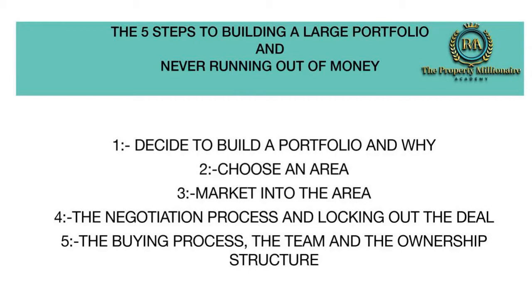Not all areas work for different things, especially this, and I'm going to explain more details later. Then we look at marketing into the area. So we market into the area, we used to do leaflets and newspaper adverts. That's changed, and I'll talk about that in a little while. Then we look at the negotiation process and actually locking out the deal, which is the paper process to make sure people can't sell to anybody else. Then we're going to look at the buying process, the team that you need, the brokers, the solicitors, all that to buy and use the no money down process that I've financially engineered and learned for everybody.